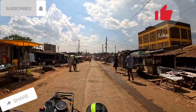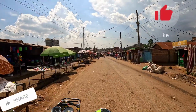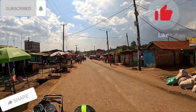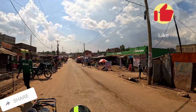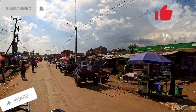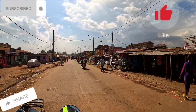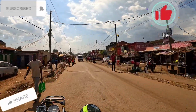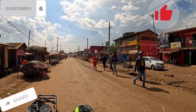And you can see we were on a motorbike moving on the road. You don't know where the road will lead you to, and there's a place where we got lost, I and my bike man, Mr. Titus. Now we decided to use reverse psychology, whereby we decided just to move in any direction until we found an exit.